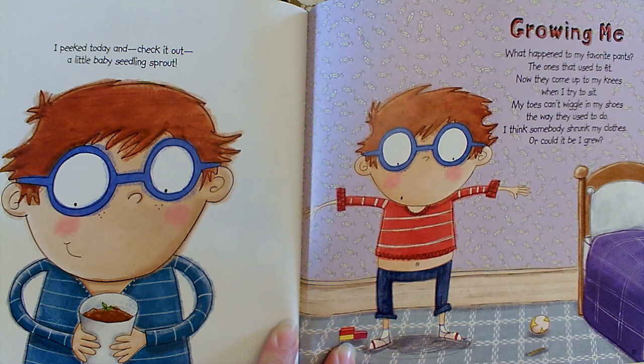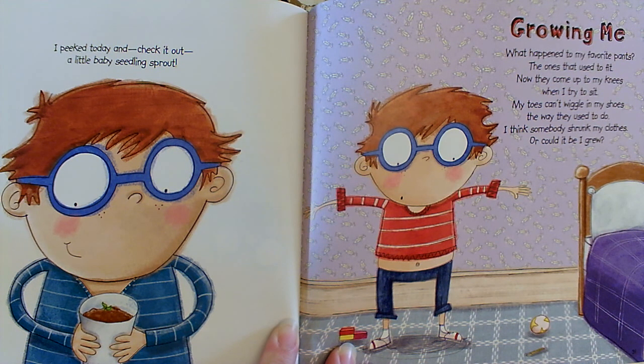Growing me. What happened to my favorite pants? The ones that used to fit. Now they come up to my knees when I try to sit. My toes can't wiggle in my shoes the way they used to do. I think someone shrunk my clothes. Or could it be I grew?